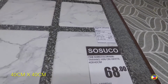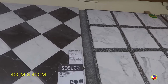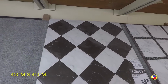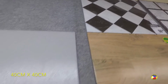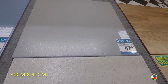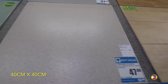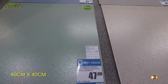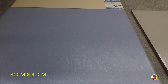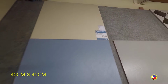Then you got this garden type patio, good for patios because they are not actually shiny, black and white and different design. You also got the plain ones, again 40 by 40. If you notice, I'm skipping the one I already featured in the wood tiles. So these are just the plain one in 40 by 40 at 47 pesos each.